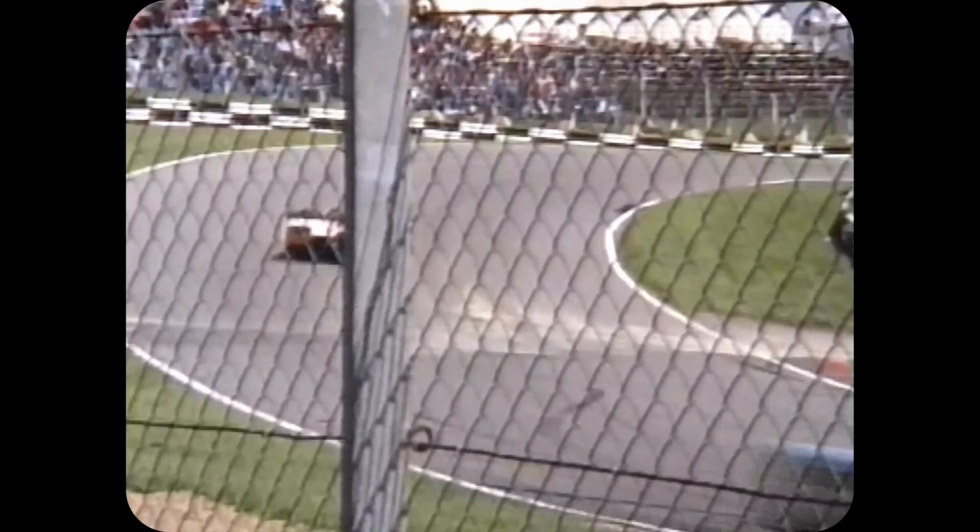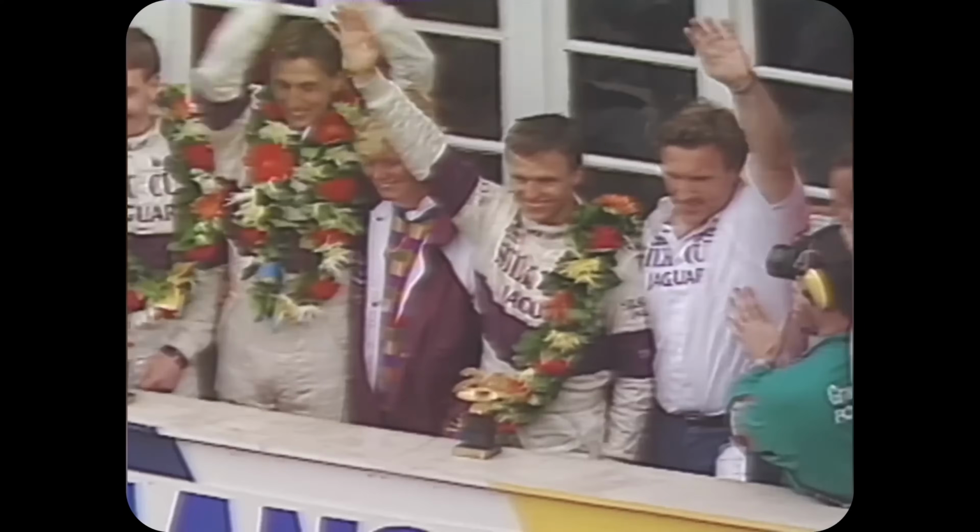The result was a huge success. The XJR-9, much like its predecessor, took the World Sportscar Championship by storm, winning 6 out of the 11 events. Crucially for Jaguar, this included victory at Le Mans.